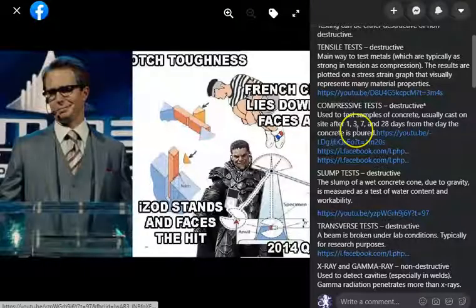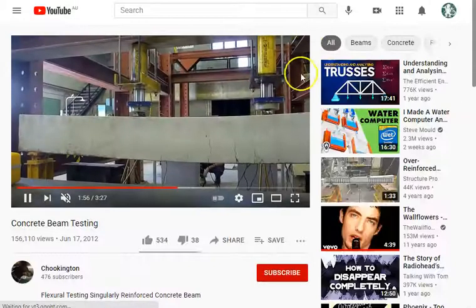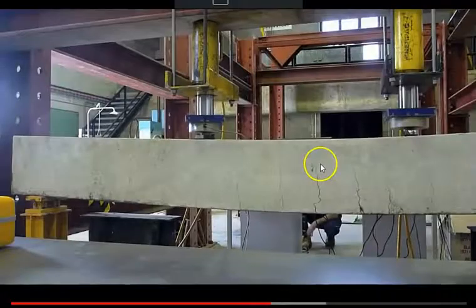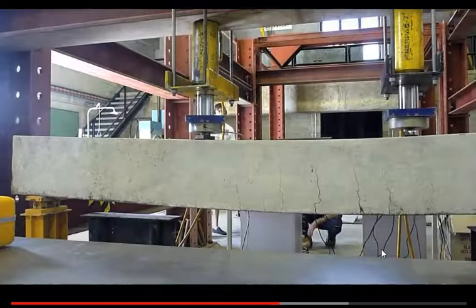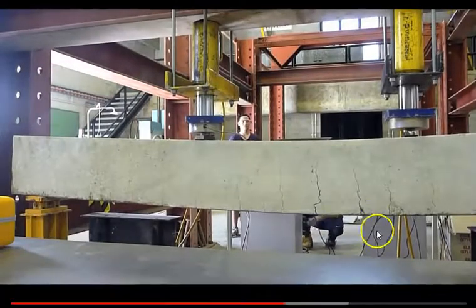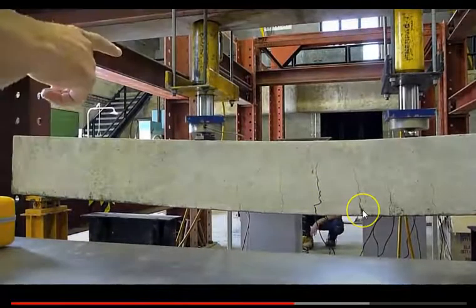Anyway, we don't learn that until year 12, so a little bit ahead. There are these other tests we talk about, transverse tests. This is how engineers were able to design concrete beams, by doing these real-world tests where we made concrete beams and observed how they break. You can see how the failure usually starts happening here. And it gives people plenty of warning.